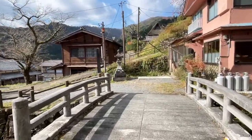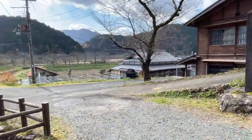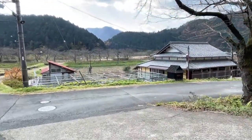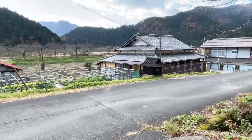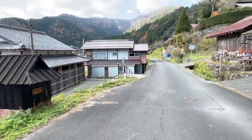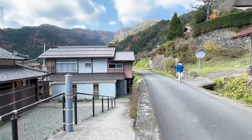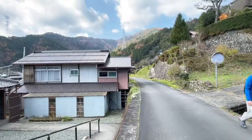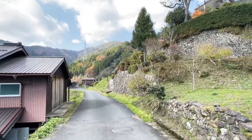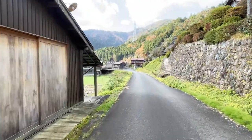If you don't want to go to Shirakawa Go, which is one of the most visited places, where there's thousands and thousands of people that go there, this is a great alternative. Really good alternative. Hey, Jamie, how's it going? Thanks for coming in. Perfect alternative to Shirakawa Go. We came from up there. Don't feel like climbing that slope. A little bit too steep for me.